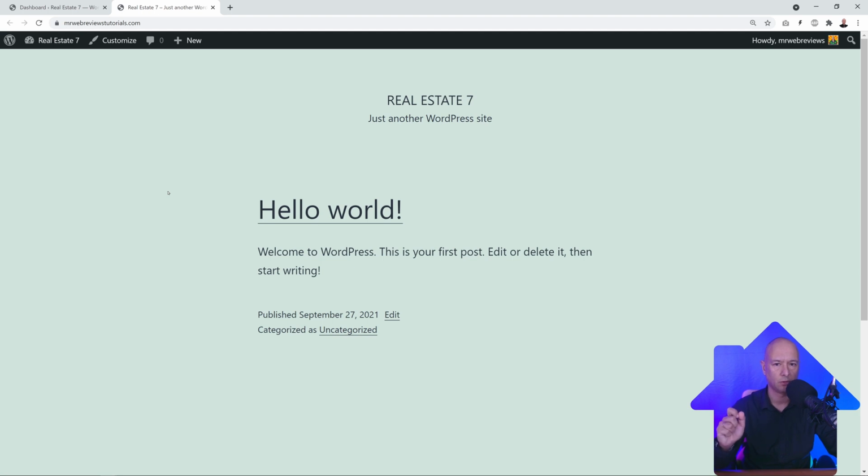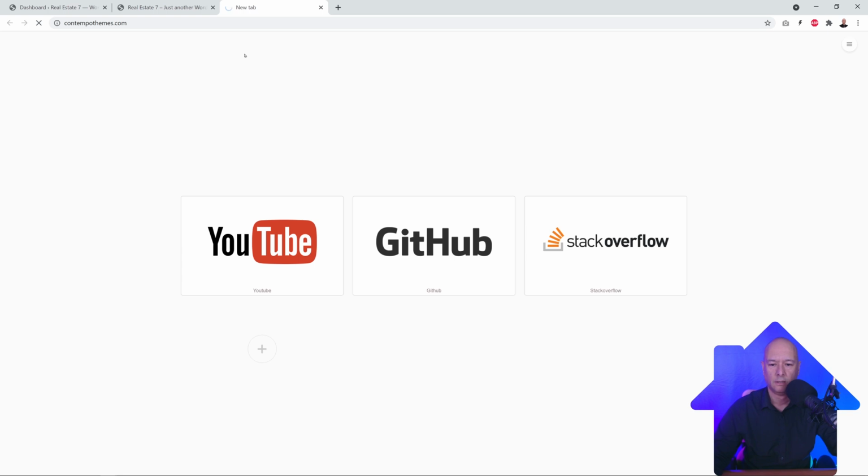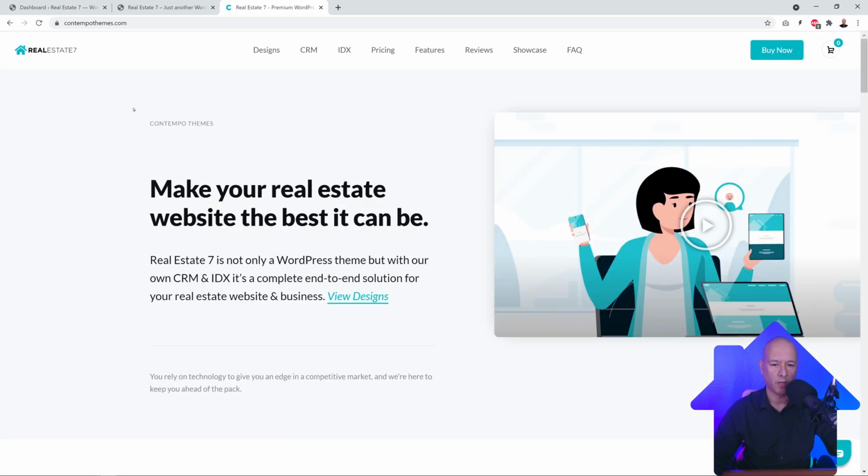For this, we are going to go to the Real Estate 7 website. So let's go there now. This is what is called Contempo Themes. They specialize in real estate websites and all the features that come with it. You have the website, so the layout itself, the theme. We can connect this to our own CRM system as well. And most importantly, the IDX, so you can pull all the data from everywhere and have it hosted on your website immediately. All together, absolutely fantastic and professional.